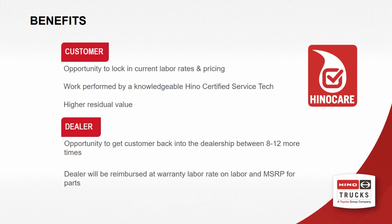Listed here are the benefits that Hino Care provides the customer and the dealer. It is important to note that sellable Hino Care extensions are available on all of Hino's product lineup.